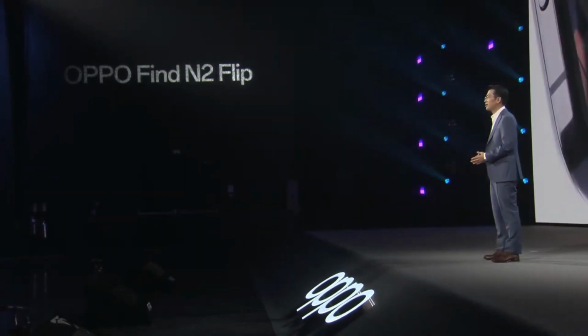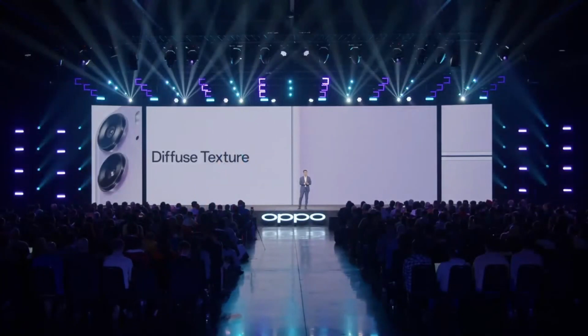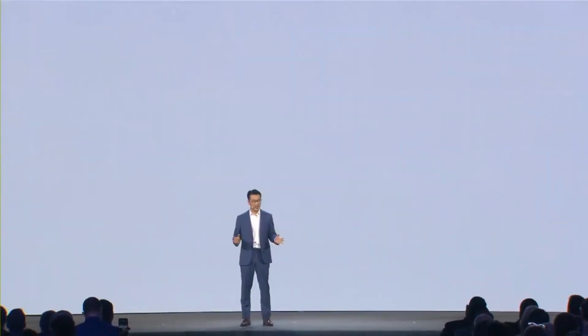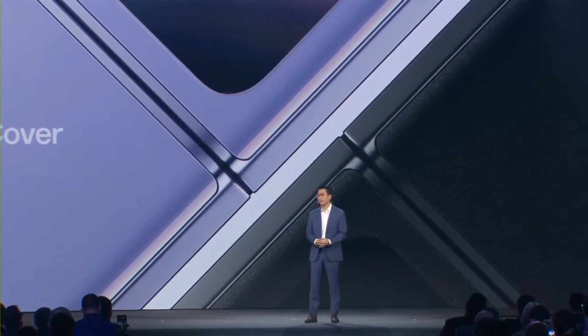The second color is Moonlit Purple. It has a soft shimmer with our exclusive diffused textures, so unlike traditional glossy glass, Find N2 Flip attracts fewer fingerprints, retains its pristine beauty. The Find N2 Flip weighs just 191 grams and measures 7.45 millimeters when open. It's surprisingly thin and light. Combined with the curved back cover, it feels like it truly belongs in your hand.